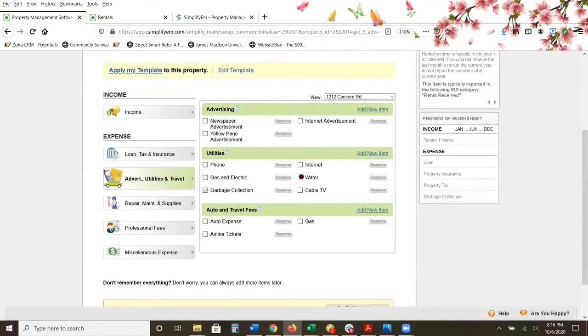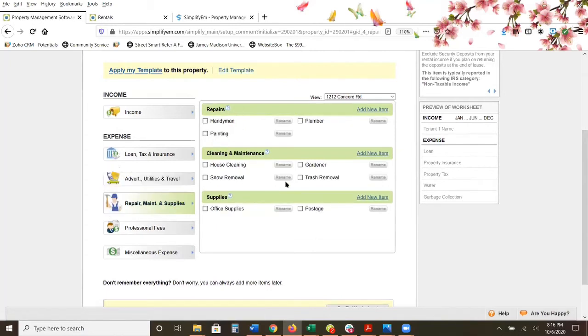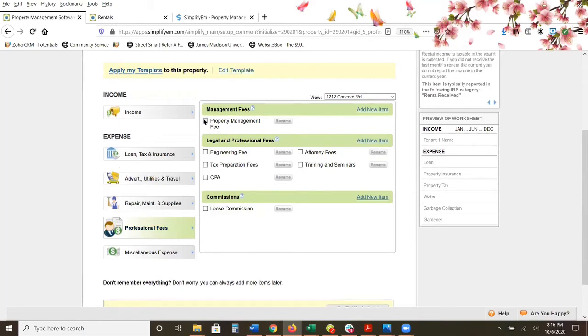Down here under advertising, utilities, and travel, most of the utilities are paid for by the tenants, but if you pay any utilities or if you have any common area utilities, this is where you'll set them up. Under repairs, maintenance, and supplies, we'll say there's a landscaping company that takes care of the property for you every month. Down here under professional fees, most of you, if you're managing your properties yourself, you don't need to worry about a property management fee.